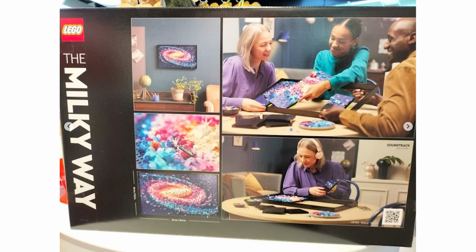Talking about the back, this is what the back looks like. So we see it on the wall, we see people creating it. You can create this with other people, that's why there's 3 people creating it. And it is very sizable. Like, look how big it is in person. It looks quite small on the front of the box, but we've got our dimensions here. I can't quite make it out. I think it's 49 centimeters by 65, I think.